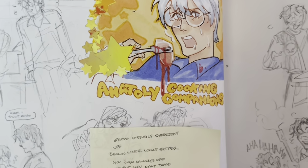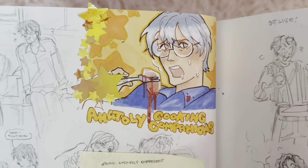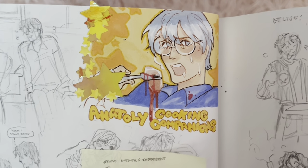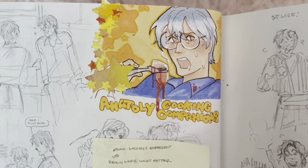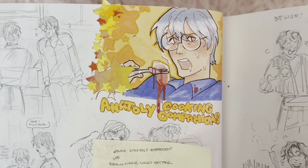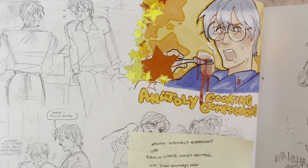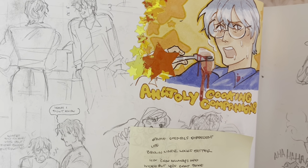I love the red Arteza pen. It's so good for blood. I love it so much. But of course, I layer a lot. That's one thing you're gonna see, a lot of layering, especially when I'm doing gore and stuff like that. I know this probably seems obvious again, but there's another one where I talk more about that, so I'll save that.